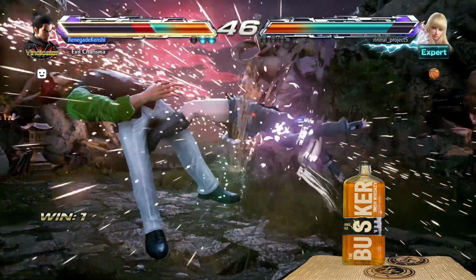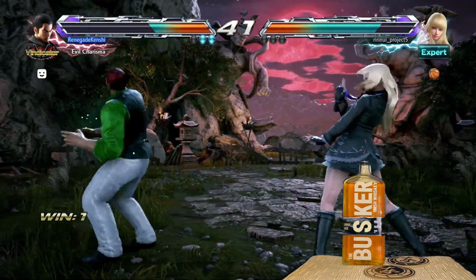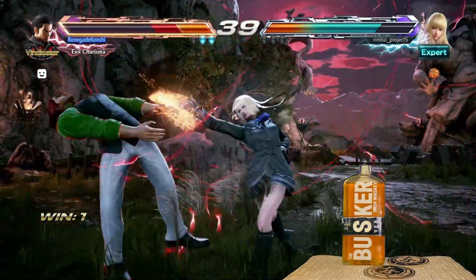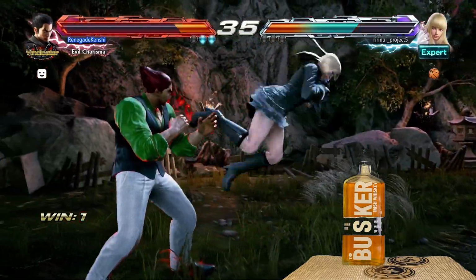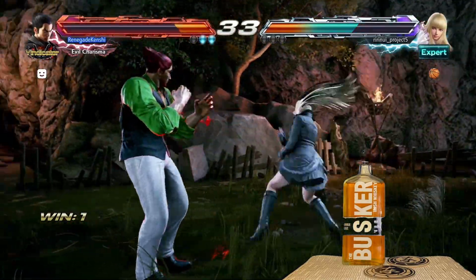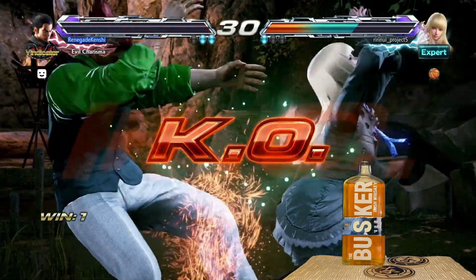What's kind of cool is this is a higher proof Irish whiskey. What does it say on the bottle? 88.6 proof, which is 44.3 percent alcohol by volume. Yeah, that's good. It's pretty good.